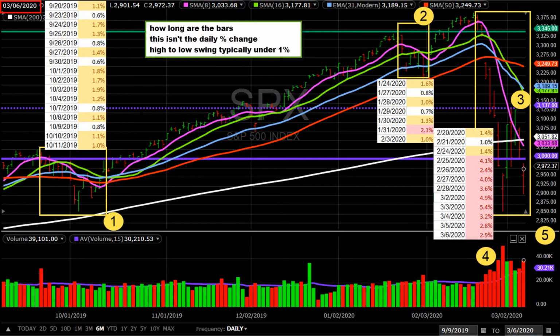This is a chart I shared with you last week. Up in the left-hand side, you can see in red, I show that it's from last week. The date is March 6, 2020. I want you to focus on the length of the bars. This isn't the daily percentage change for the overall index. This is the day range from the high to the low for each day. Typically, this index has less than a 1% swing from high to low each day.